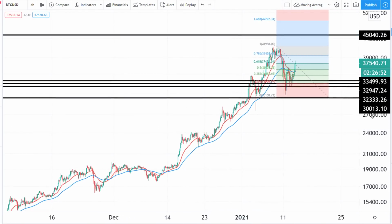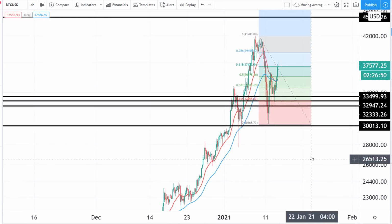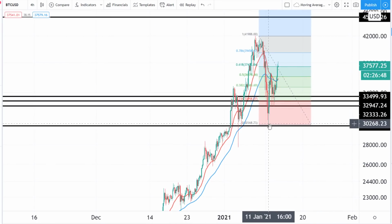Now, Bitcoin is an interesting one because, as we all know, Bitcoin really got through some serious levels and it came down, it tested the previous lows, which is what we did suspect it may do.